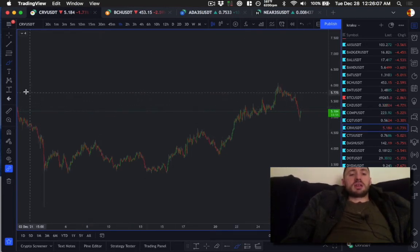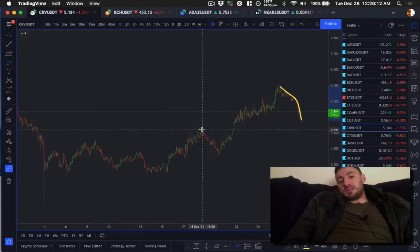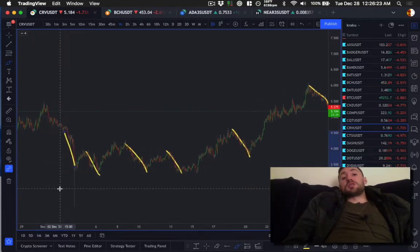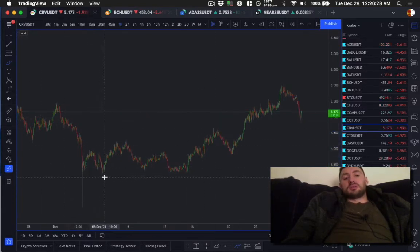But you know what? You can kind of see this little red drop. It goes down about that much. And it goes down about that much again, and again, and again. And I know there's a wick right here, but that's what you're preparing for. So when it's going down in that amount, there's buy layers.